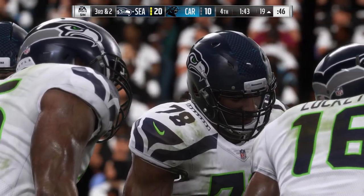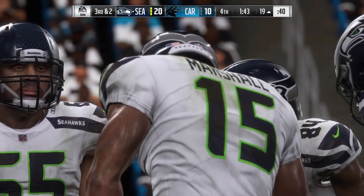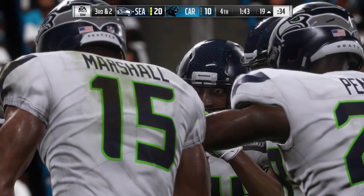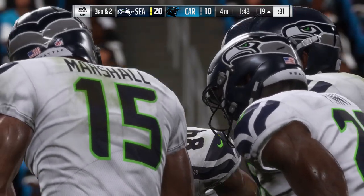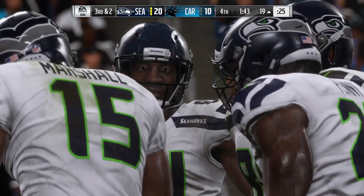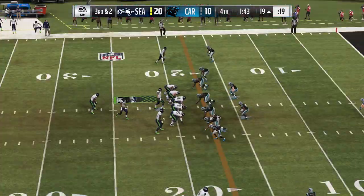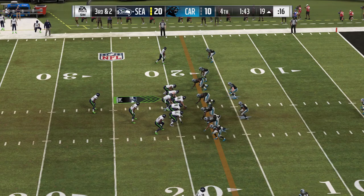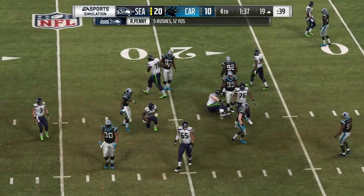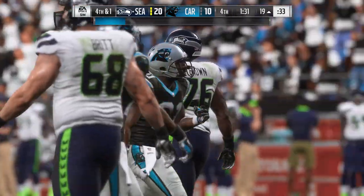All right, so the timeout over and all 11 men back out onto the field for the defense. The Seahawks on third down. They've converted 4 times out of 6. Not bad. Here it's 3rd and 2. They'll try and run for it with Penny. He needed 2, he got 1, and that's going to leave him with 4th down and 1 yard.